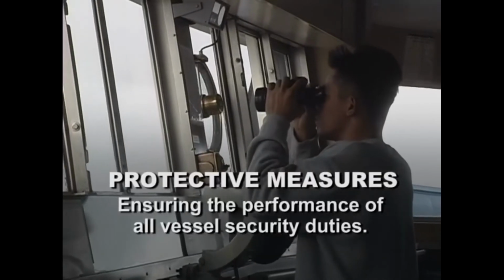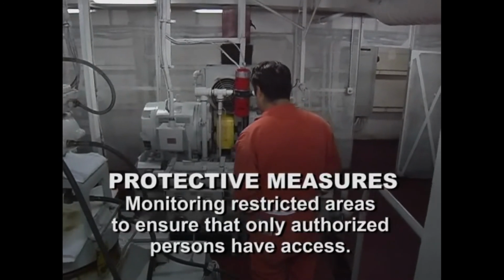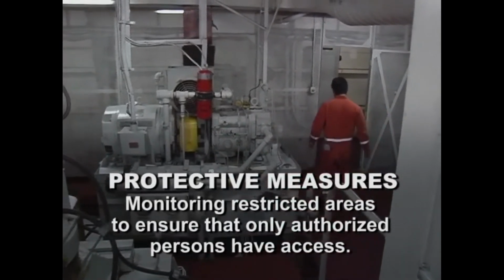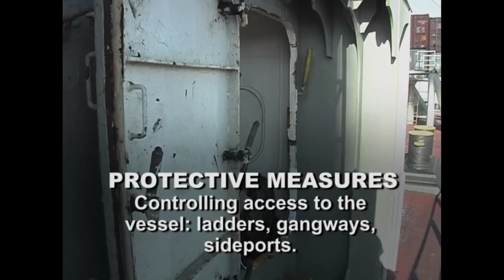Ship owners and operators, port officials, governments must all take protective measures under the new security regime. Even before conducting a formal security assessment, these 7 protective measures should be in place. First, ensuring the performance of all vessel security duties. Second, monitoring restricted areas to ensure that only authorized persons have access, such as bridge, engine room, and machinery spaces. Third, controlling access to the vessel, ladders, gangways, side ports.